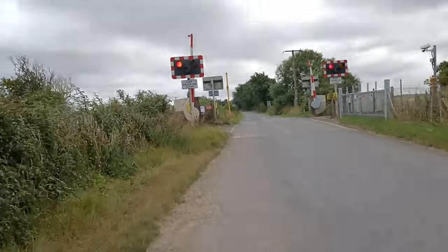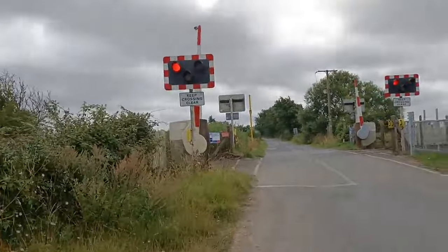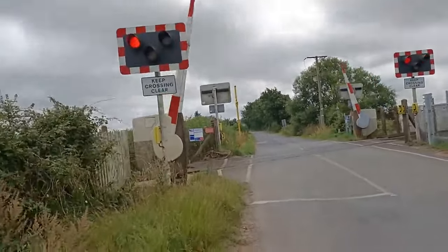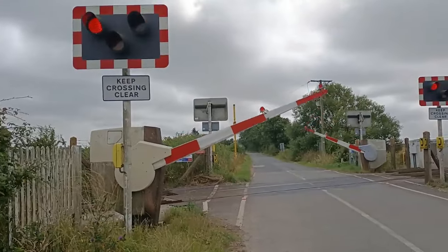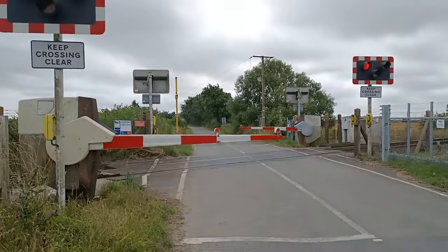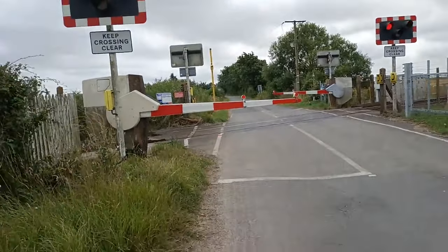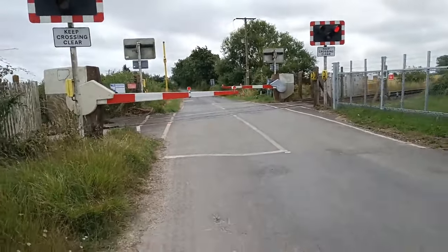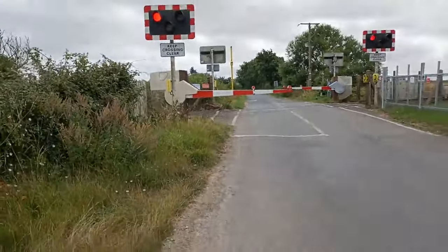Here we are at Becketts Level Crossing in Kent with Jimbo Langton. Time now is 12:39. This will be for you at 12:40. Southern service from Ashford International to Eastbourne. I'm reversing backwards because these trains pass through here at great speed.